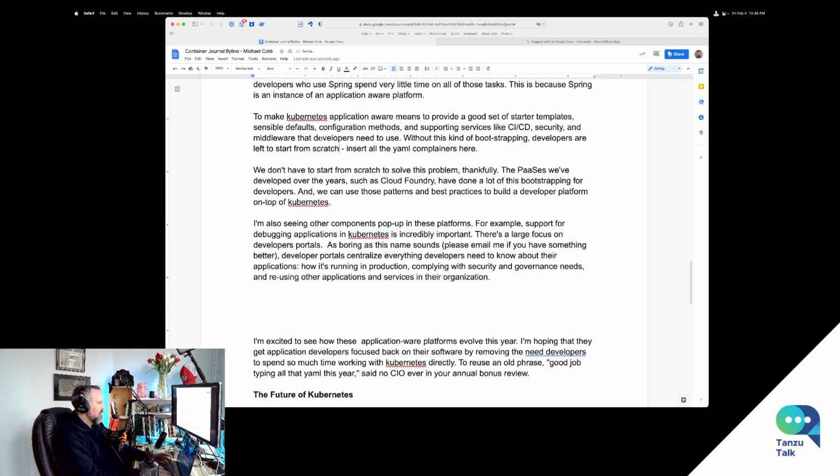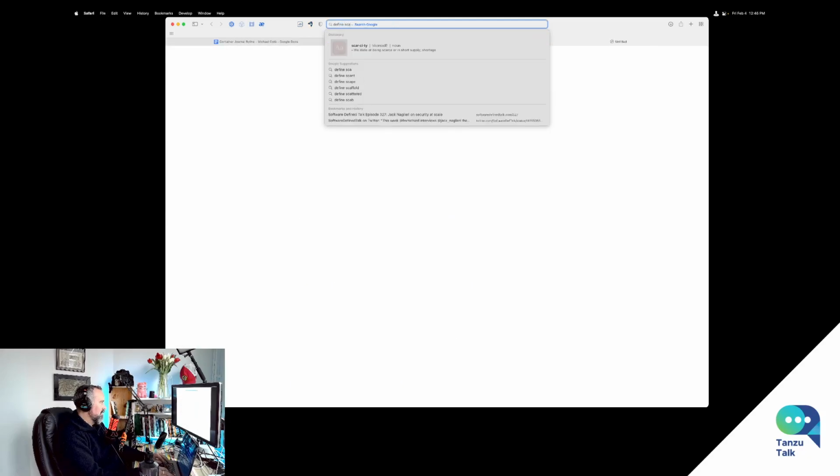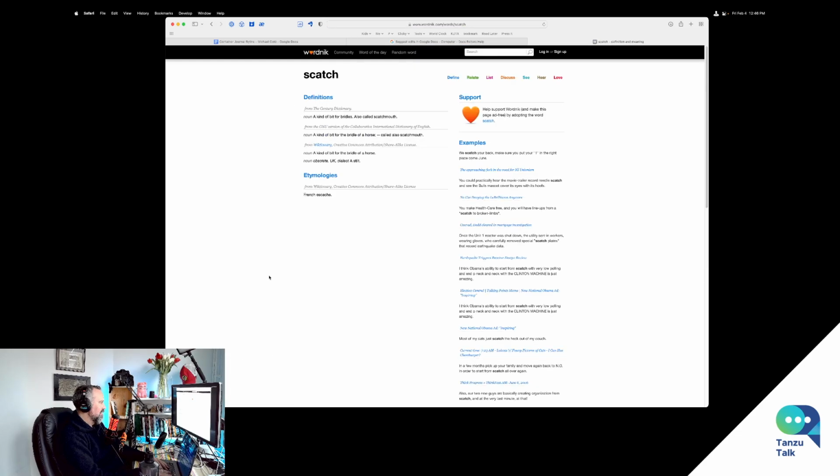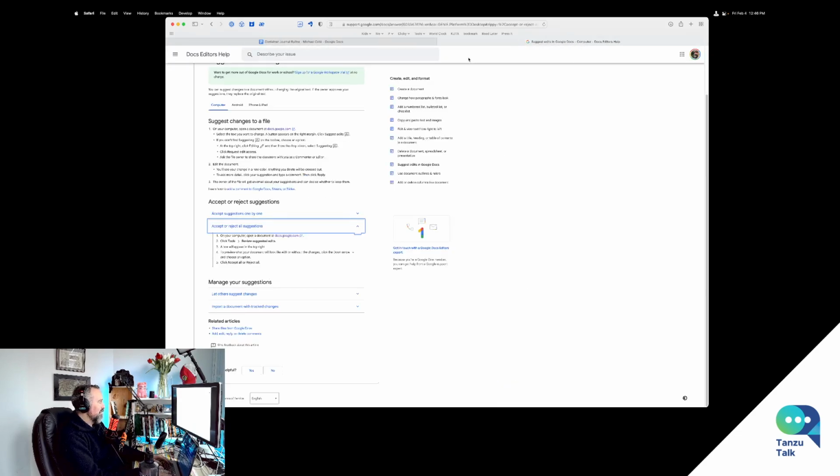I don't understand. Scratch. I probably shouldn't look up what Scratch is, or Sketch. What is Sketch? That's not a thing. Oh, wow. A kind of bit for bridles, also called a scratch mouth. Well, that's not what developers are left to start with.